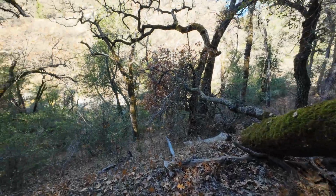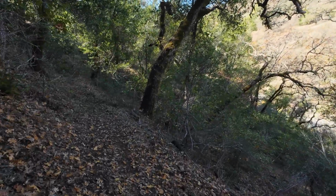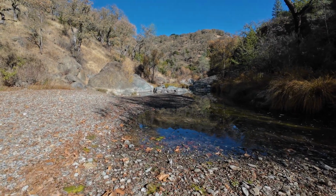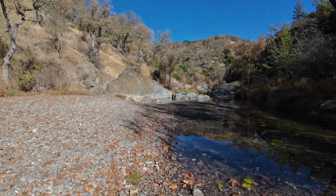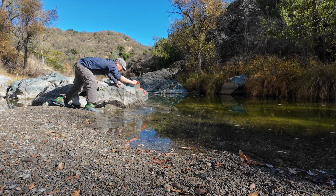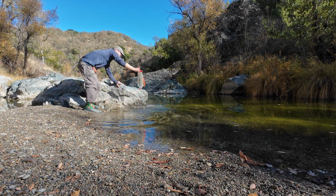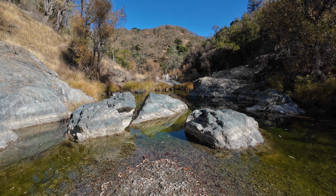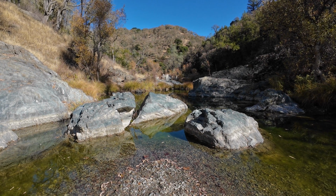Just taking a little break. My knee is still feeling a bit tender, so just taking it slow. Alright, made it to China Hole. Gonna fill my water up here. And then it's pretty much all climbing up to the parking lot.